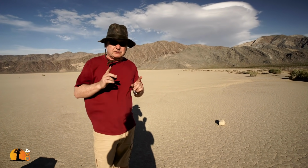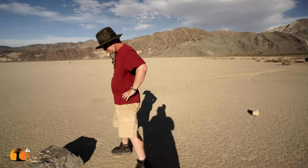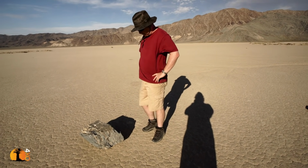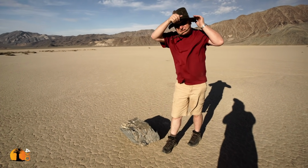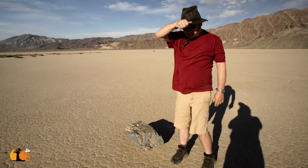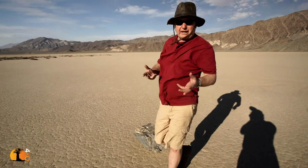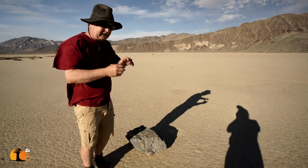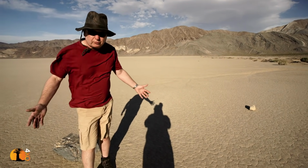And I'm being serious. The rocks move on their own. Let's see if this one will move. Go on then, show us your stuff. Okay, it's not moving. We could wait longer. I'm not kidding, actually, but they say that they see tracks across the surface and then a rock. The rock has obviously moved.